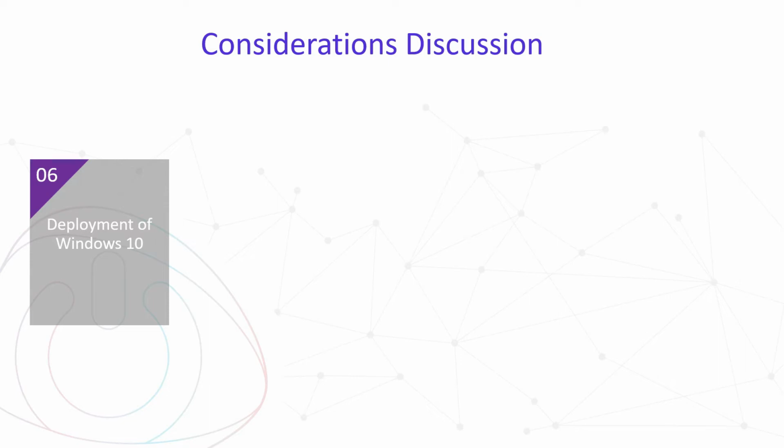I'm talking about feature updates here, right? The natural deployment of Windows 10 is also a natural consideration, but the deployment of Windows 10 in terms of that upgrade cycle, right? When are we going to do it? How are we going to do it? What's the impact of that? What do people expect, right? What do we expect? Do we have confidence that this will work? Do we have confidence this will go down exactly how we need it to?